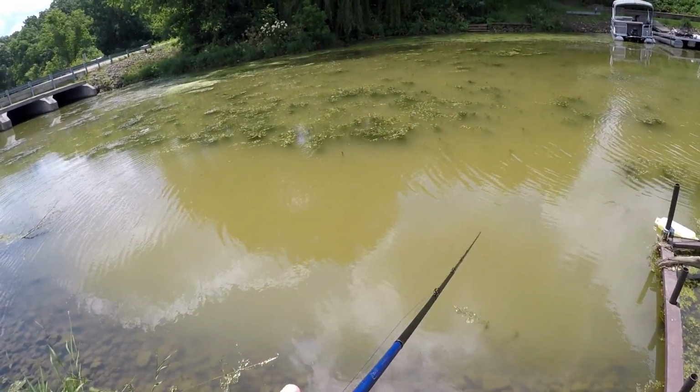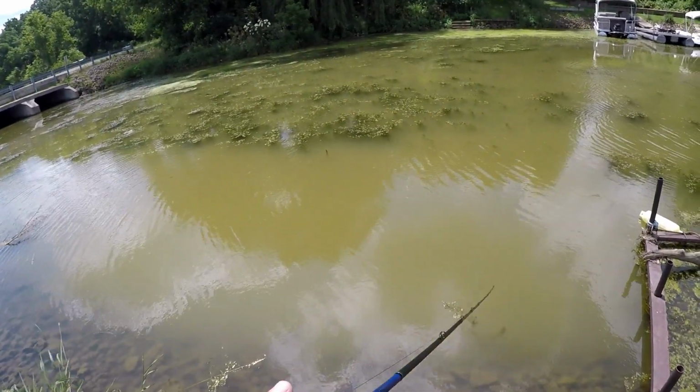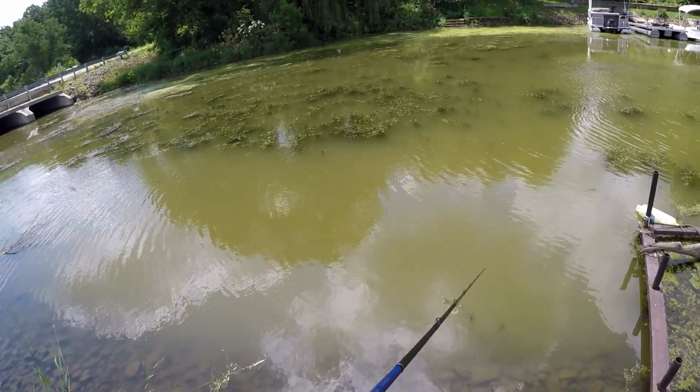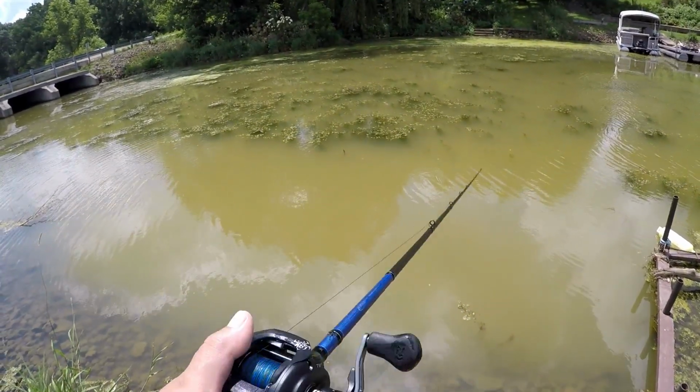I just like how it spits really well too. First time ever trying to do it like this. The only reason is because I seen this grass here and I'm like, well, I can't just reel it. That's not gonna work, so I tried popping it and the thing spits crazy good. I like it. I like it a lot.